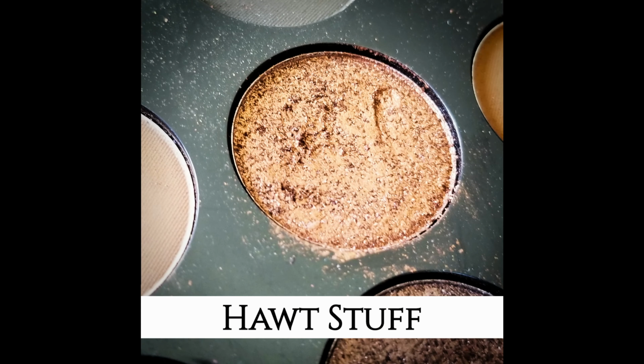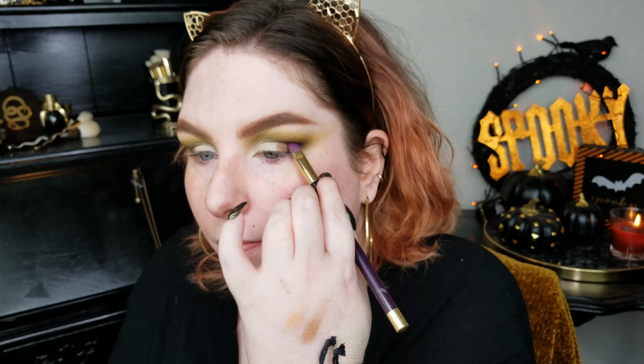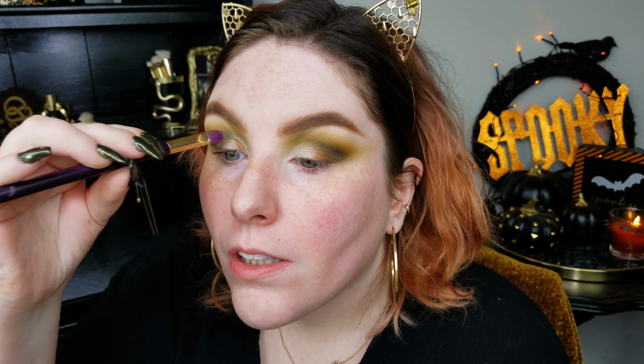I'm going to take my favorite flat synthetic brush from Sonia Kashuk, and go into the shade Hot Stuff, which is the bronze color. I'm going to take this on the outer part right here and let it blend into the olive green. I'm going to take that also on the inner portion of the lid, just right in here. I love the way this rust color is looking with the green. I'm glad I went with this.